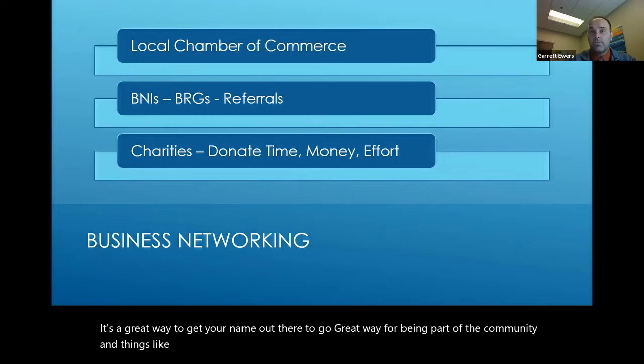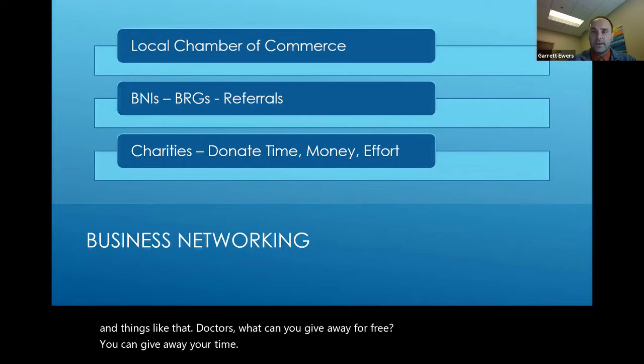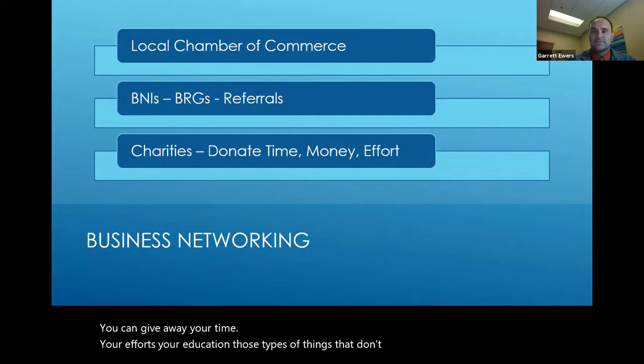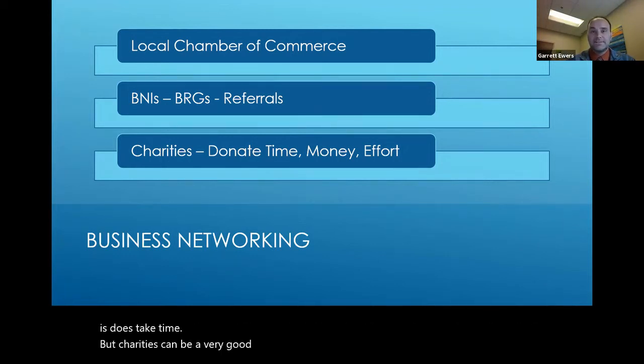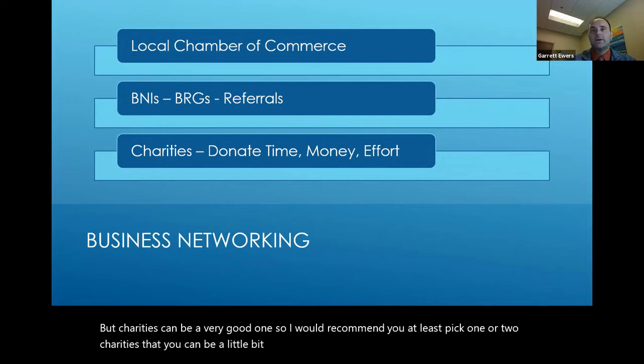Doctors, what can you give away for free? You can give away your time, your efforts, your education, those types of things that don't cost the business anything, but it does take time. But charities can be a very good one. So I would recommend you at least pick 1 or 2 charities that you can be a little bit more dedicated to, but then help out some other ones as you can.